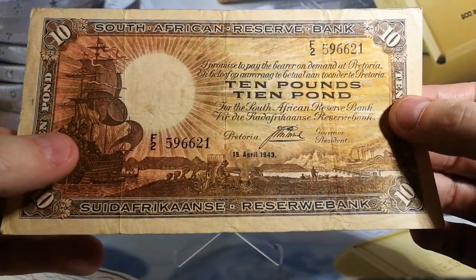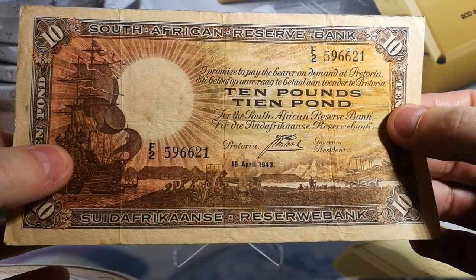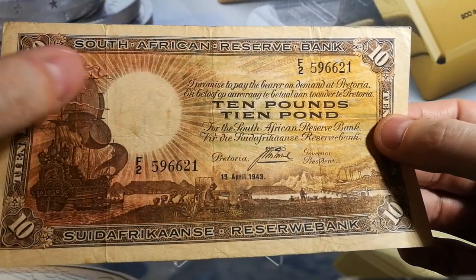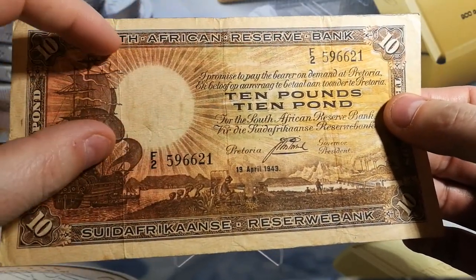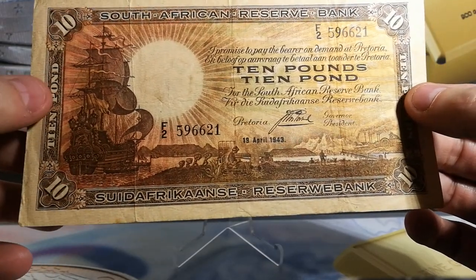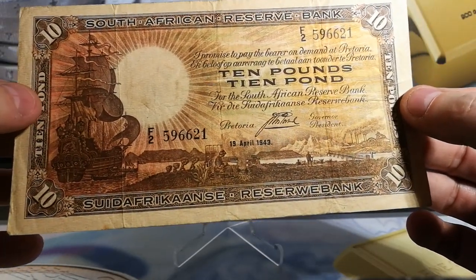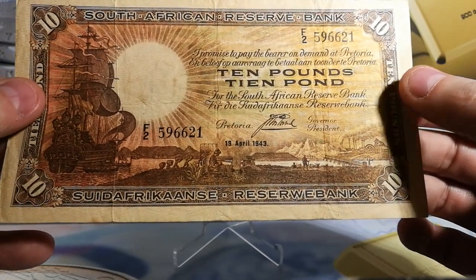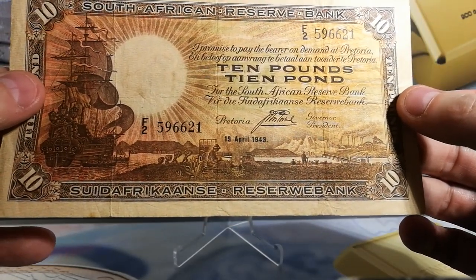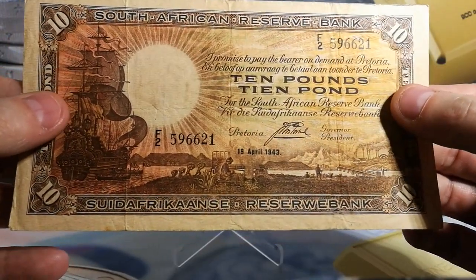We've got the ship, watermark feature. Obviously, they've got the sun's rays coming out, not as pronounced because it's more brown. You've got the tien pond and £10, so you've got Afrikaans on the left, English on the right. 19th of April 1943. I promise to pay the bearer on demand at Pretoria, £10.